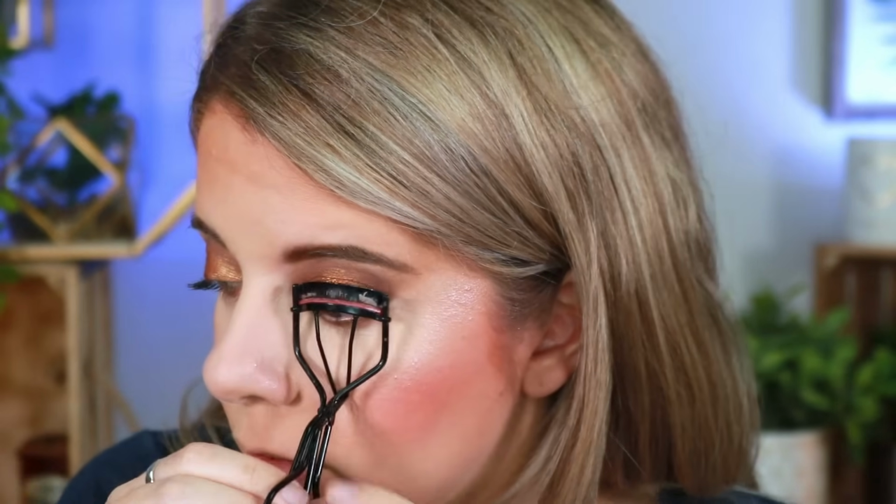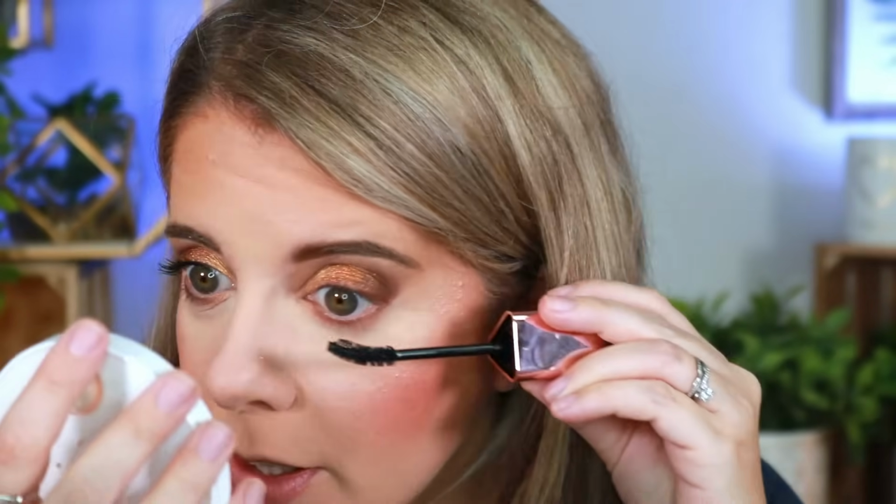That's pretty. All right, let me try this eye. I'm going to quickly curl it. Y'all, I still smell so good. This vacation sunscreen, oh my God, I just keep smelling myself. I smell almost like a coconut vanilla scent. It's very pretty.